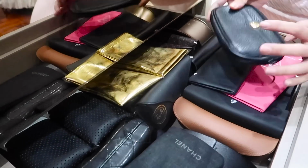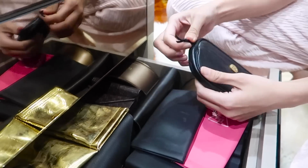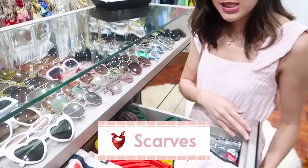This is the one I use the most. It's from my mother. It's a vintage Dior case. I don't really know what it's for, but I use it for sunnies. So I think she doesn't even remember it anymore. So, hindi niya alam na sa akin na. We've got here my scarves. So a lot of my different scarves.